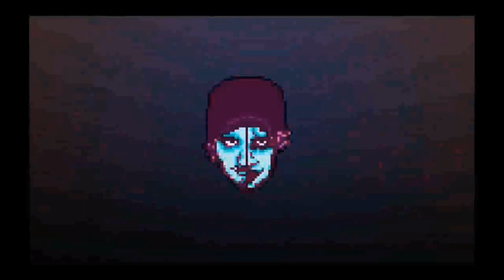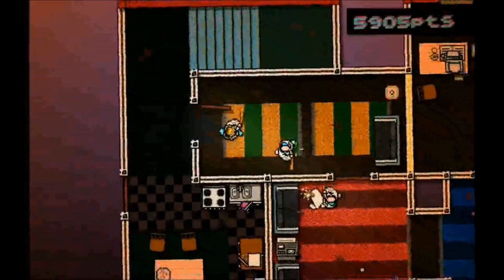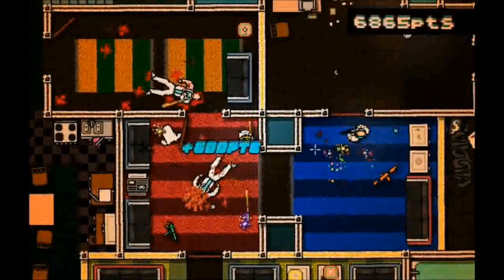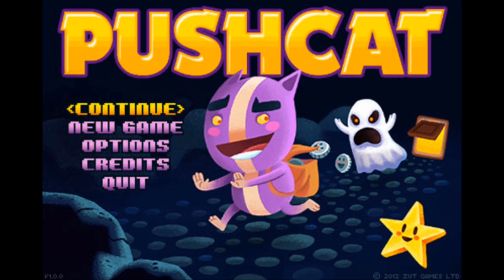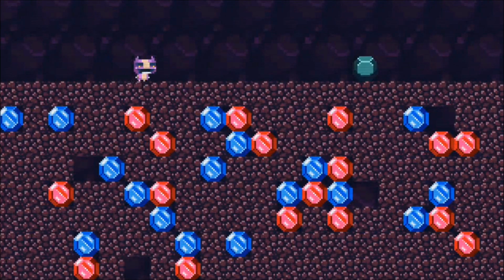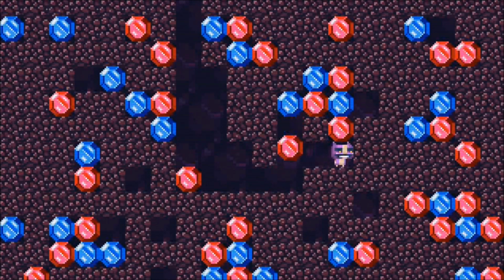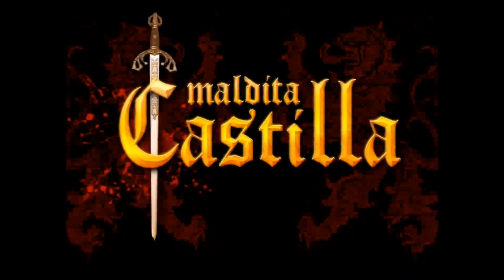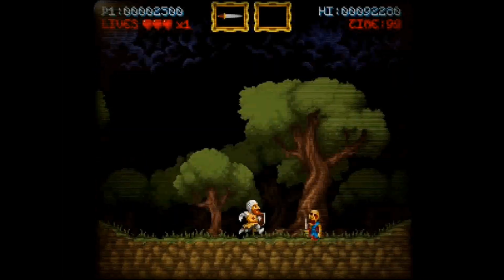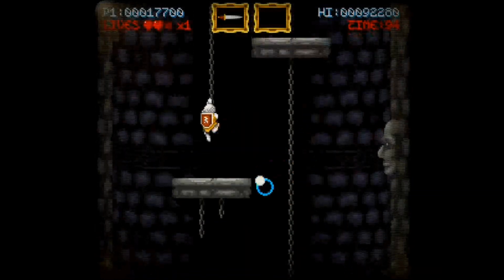Hotline Miami from Dennaton Games, which is also a throwback to Grand Theft Auto 1 and 2, but in a very different way, much darker and more surreal. Pushcat by Zut, which is a throwback to Boulder Dash and mixes in Match 3 style puzzle games. Maldita Castilla from Locomalito, which is a throwback to Ghosts 'n Goblins and the Ghouls 'n Ghosts games.